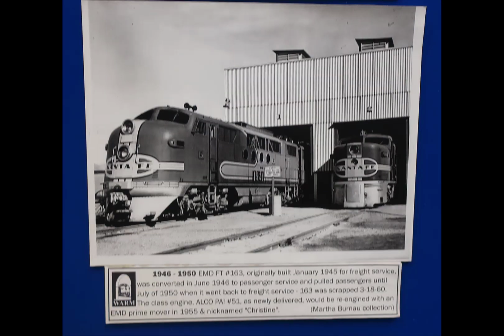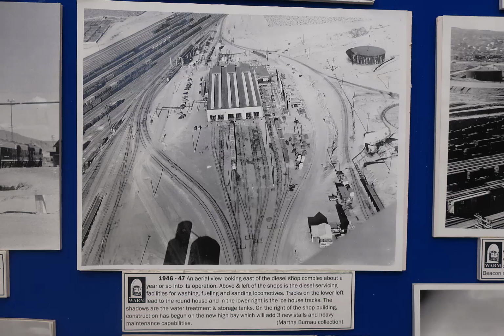There were several pictures in the museum that caught my eye, and this FT-163 Santa Fe, if you ask me what a railroad should be, I will tell you it's the Atchison, Topeka, and Santa Fe. That's just my preference, and I like the War Bonnet blue and gold presentation on their noses. And two of these had legends, the other one didn't.